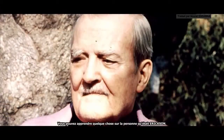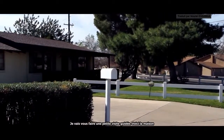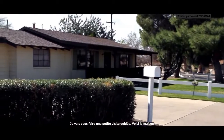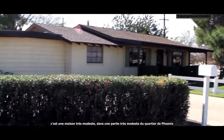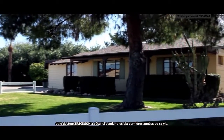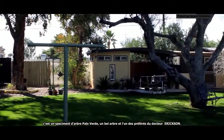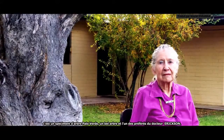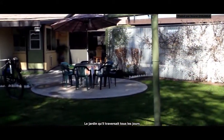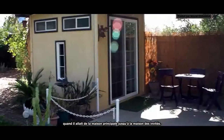You can learn something about Erickson, the person, how he lived, what some of the things were that were really important to him. I'll give you a little tour. This is the home. It's a very modest home in a very modest part of the Phoenix neighborhood, and Dr. Erickson lived here for the last 10 years of his life. This is the backyard, and that's a Palo Verde tree. It's a specimen Palo Verde tree, a beautiful tree and one of Dr. Erickson's favorites. The garden that he traversed every day when he went from the main house into the guest house.